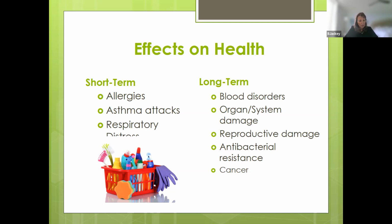So some of the short-term effects might be something like allergies. For example, when we're using a household cleaner and it comes in contact with our skin, it may cause a rash. Or if we're breathing in those fumes, it may cause an irritation in our mucous membrane. So that's kind of a benign, short-term effect.